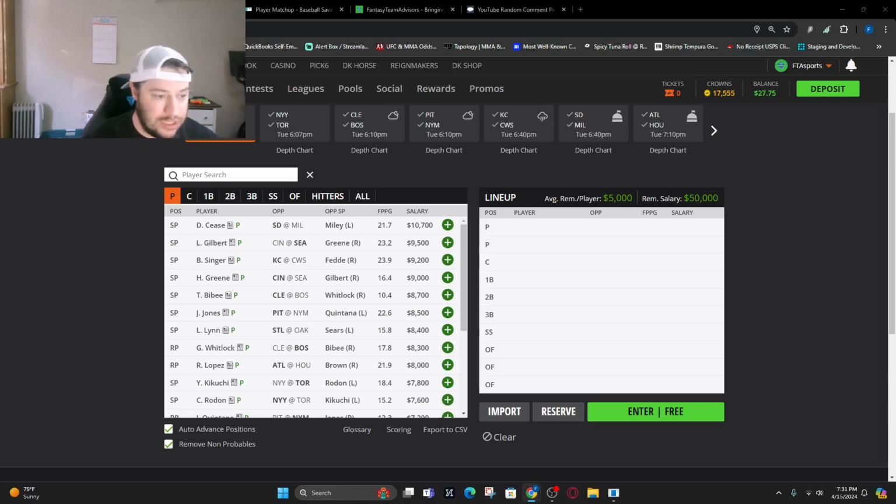through 10,000 simulations. Number 1, Ronald Acuna Jr. Number 2, Aaron Judge. 3, Kyle Schwarber. 4, Gunnar Henderson. 5, Trea Turner. 6, Anthony Volpe. 7, Juan Soto. 8 is Bryce Harper. 9 is Jose Altuve. 10 is Lamont Wade Jr. 11 is Cody Bellinger, which I don't know if I agree with that right now.